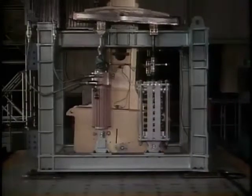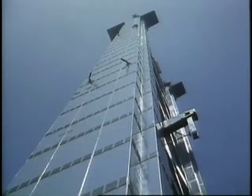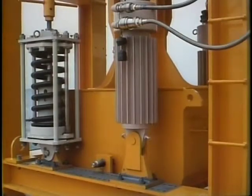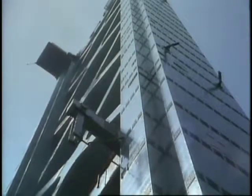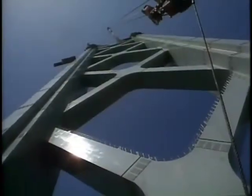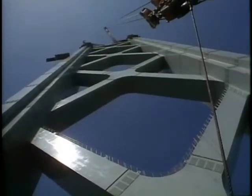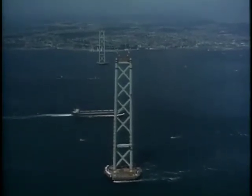Tuned mass dampers are huge weights that counteract the forces of wind or high loads on the bridge. With constant input from computers, which are in turn wired to sensors throughout the bridge, the tuned mass dampers can be set to rock in a direction and at a frequency that will offset the sway inherent in such tall towers. 20 were installed in each tower and worked 24/7 to keep the structures upright. With the giant towers complete, the next gargantuan task loomed before them: stringing the 3-foot diameter steel cables.